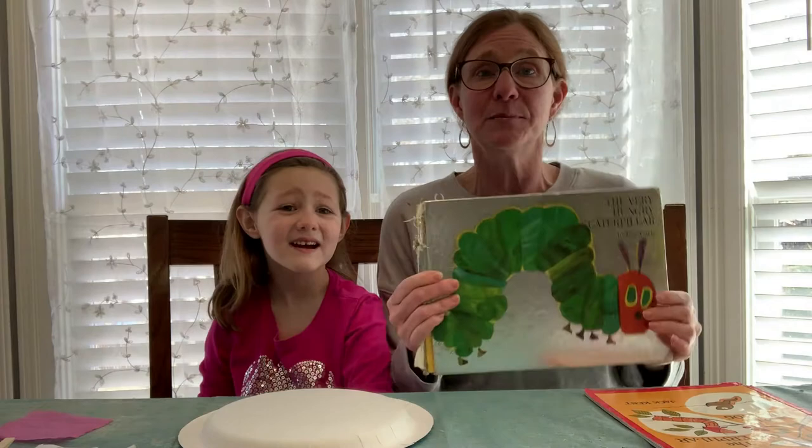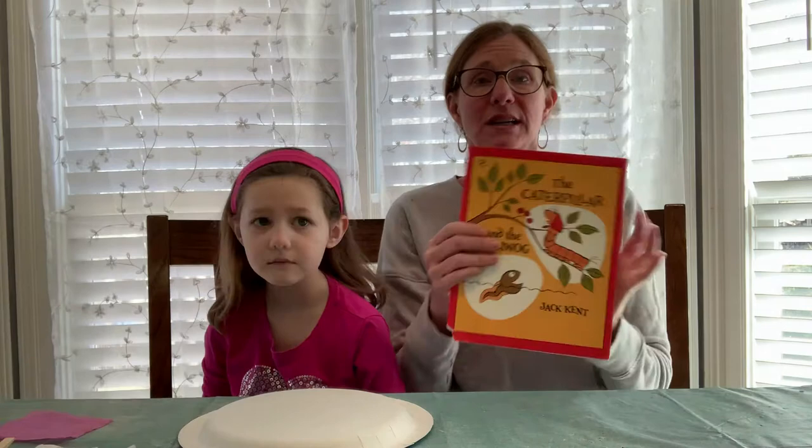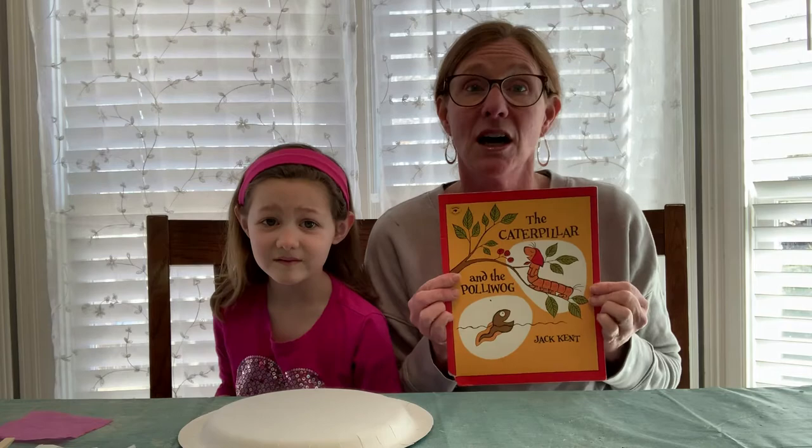You can also use The Caterpillar and the Polliwog, which is the main one I wanted to talk about today. I love this book. Do you like this book? Uh-huh. It is so cute.